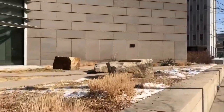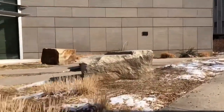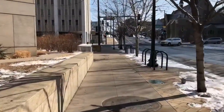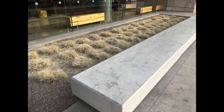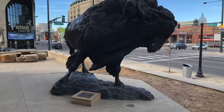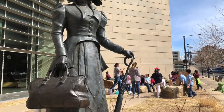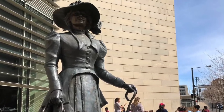We have a series of local sandstones in addition to limestone. We have various indigenous and native prairie grasses, especially the one that is surrounding the T.D. Kelsey bison sculpture, the Molly Brown in the aspen grove, and again, all the natural and man-made materials juxtaposed to reinforce the metaphor. But this podium also serves to bring the public up and elevate it off the street.